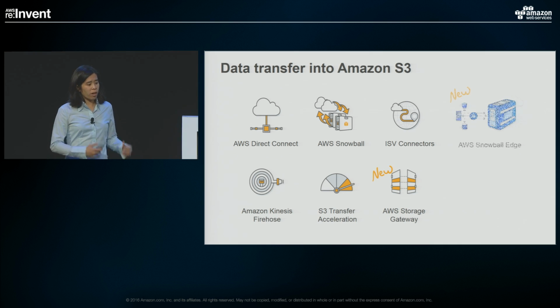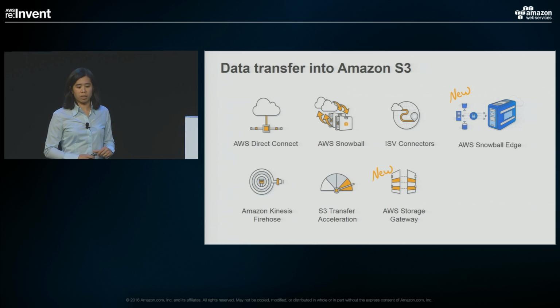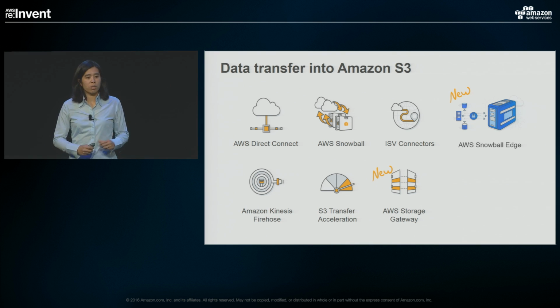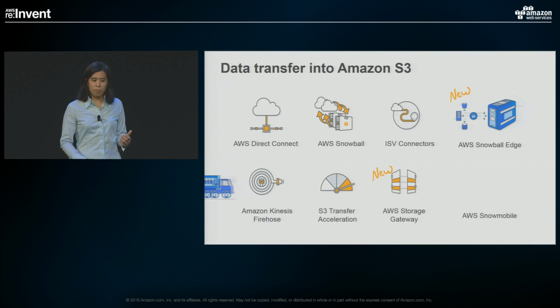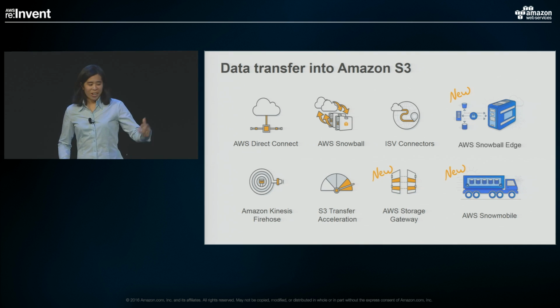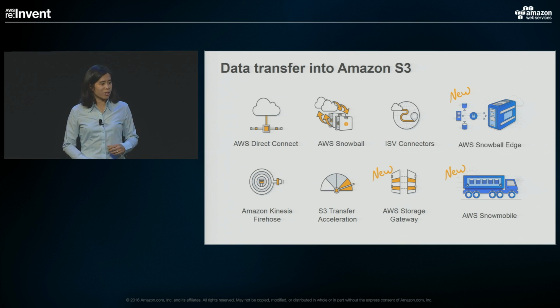If you have petabytes of storage in a location that doesn't have very good connectivity, you can consider AWS Snowball Edge, which also has compute power, so you can do some processing as you load your data onto the Snowball. And of course, if you have hundreds of petabytes or exabytes of data, consider AWS Snowmobile. They won't let me drive the Snowmobile on stage, but here you have it for effect.